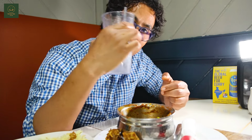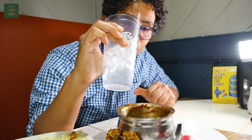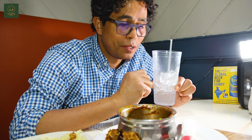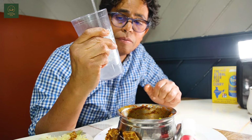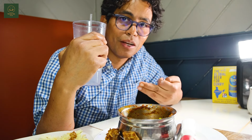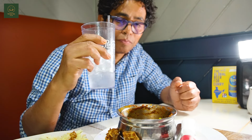After eating that heavy goat curry, water is the best drink you can drink after a heavy meal. And me personally, I don't go with the soda, or in some cases I do, I forget. But water is always the best drink for a heavy meal like this. Goat curry with rice, heavy sauce.